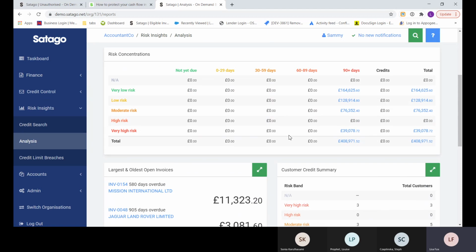From that 408,000, as you can see here, it then breaks it up into different risk concentrations in a nice easy to read chart here for you. So for that 408,000, the majority of that money is sitting in very low risk and low risk companies. So they're not as risky that you need to worry about them at the moment. Because they are very low risk and low risk, that's where our credit control product would kick in and would start to chase those invoices automatically for you.